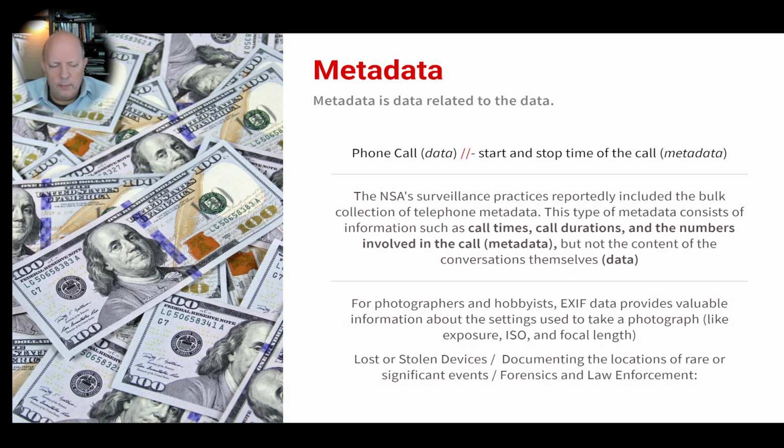EXIF data is information about a photograph, how big a video is. How do we compare? If I had 10 videos on my computer right now, how do I see if they're the same video or not?